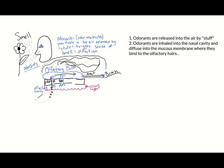All right, the second step is going to be that the odorants are going to make their way into your nasal cavity, and then from there they're going to diffuse into that mucous membrane so that they can bind to the olfactory hairs.